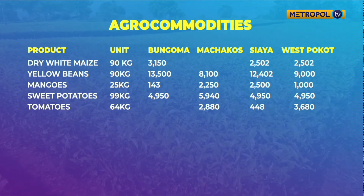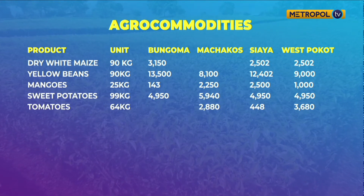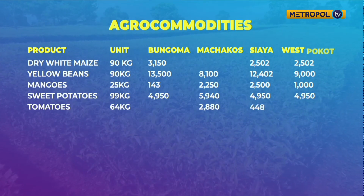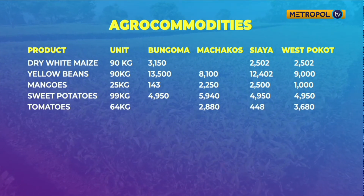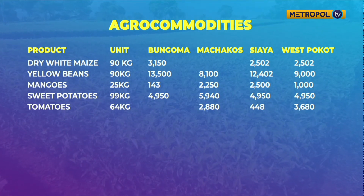And then we have yellow beans per 90 kg in Bungoma is 13,500. And then in Machakos is 8,100. And then in Siaya is 12,402. In West Pokot is 9,000. Therefore, Machakos is a bit economical there.